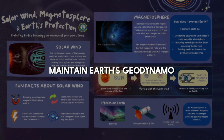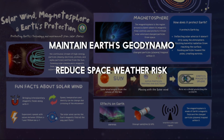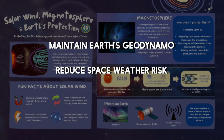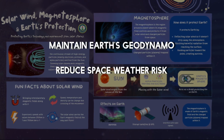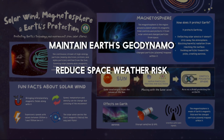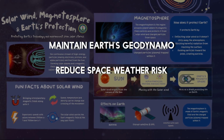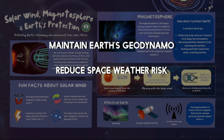The second action we can do is reduce space weather risks. Solar storms can temporarily weaken or disrupt the magnetosphere. To protect operationally, scientists build early warning systems using satellites, like NASA DISCOVR. Shielding power grids, satellites, and communications from geomagnetic storms keeps us safe when the magnetosphere is stressed.